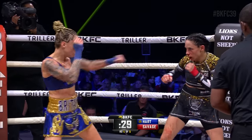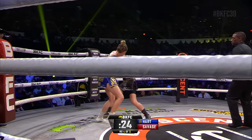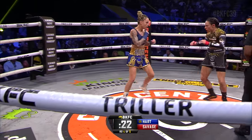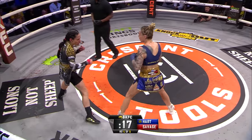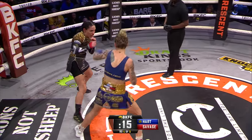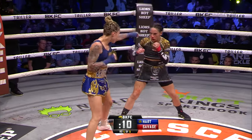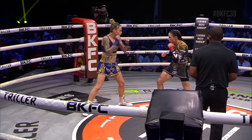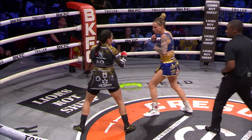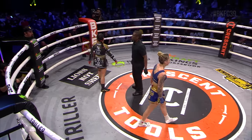Hart has been relentless in pumping that rangefinder jab. Well, even if you're not landing that punch, you're keeping your opponent close. Really throw it off Savage right there. Chris, this is a rare fight where punches that aren't landing are winning the fight, and that's the case for Britain Hart. It's determining when and where the fight happens. It's very hard to win a fight if you're not throwing punches. Britain Hart keeping this fight for the vast majority through four rounds exactly where she wants to be at this distance. We move to the fifth and final round.